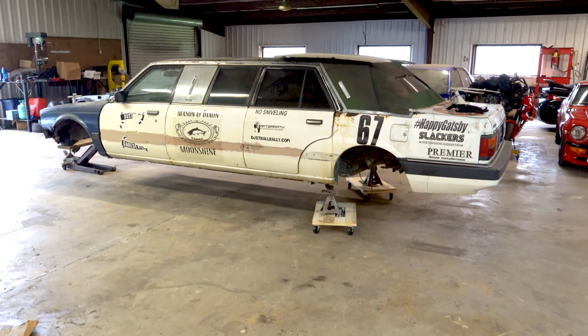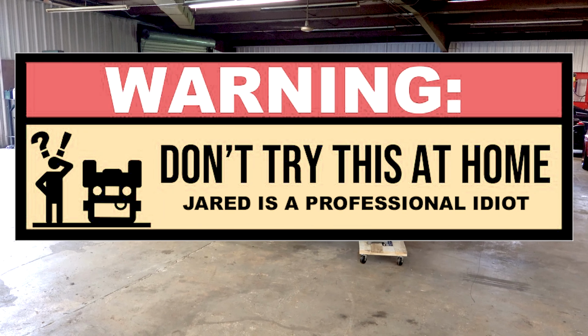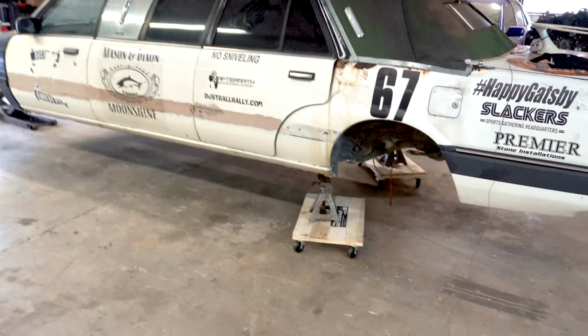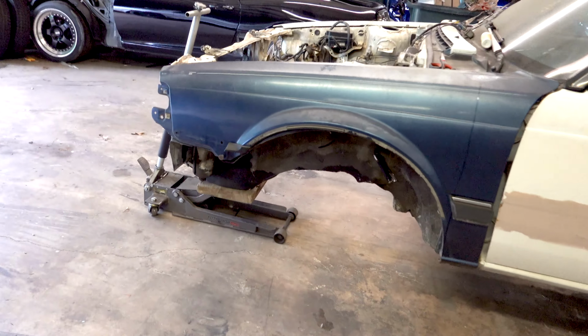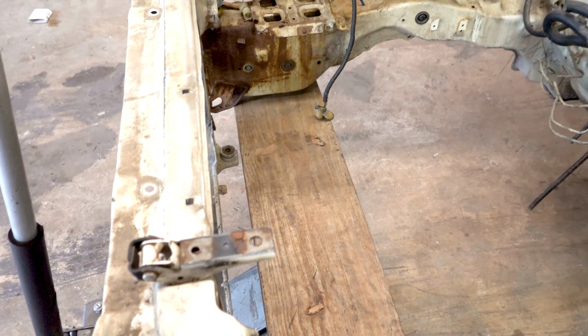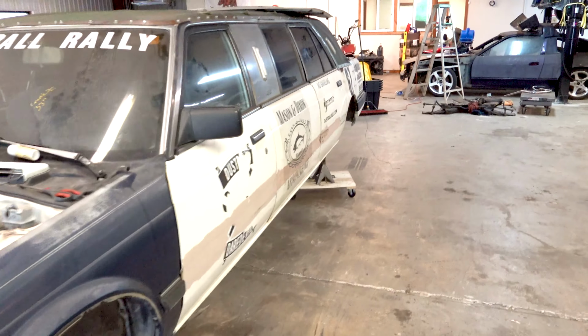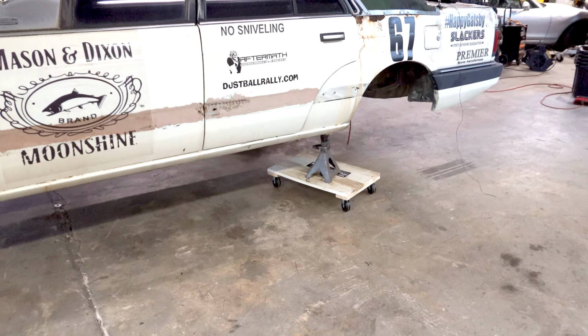This is a moment where you see one of those big disclaimers: don't do this at home. I am a professional idiot, and I've been an idiot my entire life, but it's working. So right now, on our front subframe mounts, I have a board there that is somehow flexing even though this car's not very heavy. Steering with a floor jack, some recalled jack stands on Harbor Freight furniture dollies, and we got it out. So we don't have to go far with it.